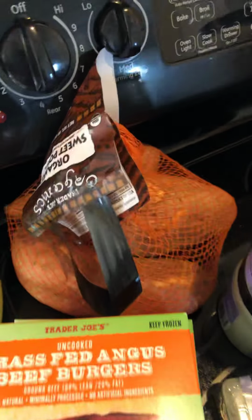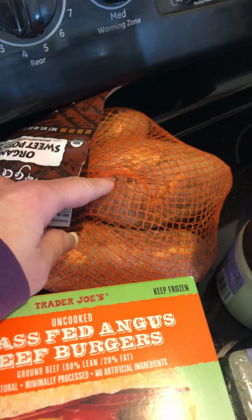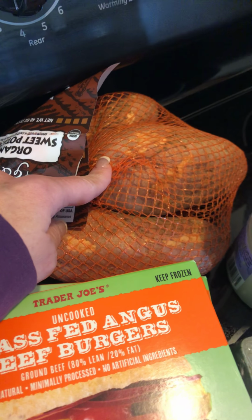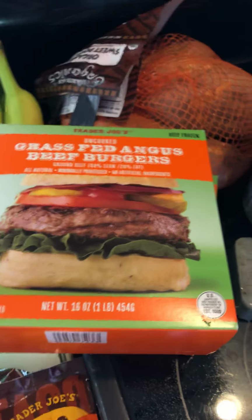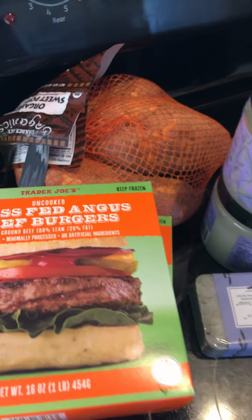That's my favorite. I bought some sweet potatoes because I've been roasting these and portioning them out in 1.5 ounce portions to go with my taco meat that I've been making. That has definitely been helping me lose a lot of the weight. And it's good, healthy. There's some good beta carotene in there.